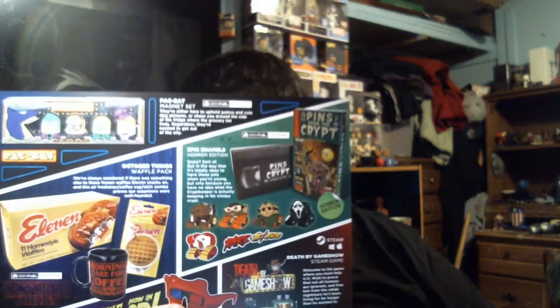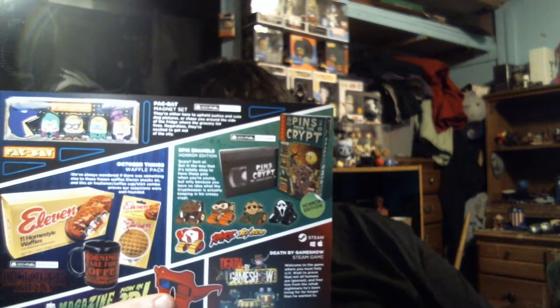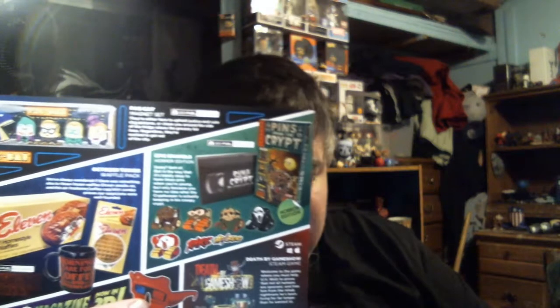But on the back, you get the Pack Bat set, which I would give easy $10, easy, because it's cool. It's Batman and Pac-Man mixed up, and lately it's easy as anybody loves a mashup.